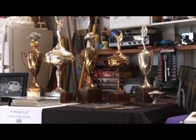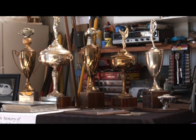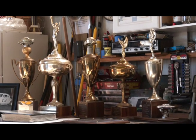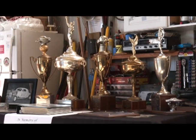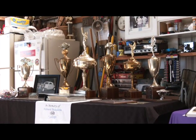And I'm sure he's looking down and very proud of Tony Jr. for all he has done for him. And he's just a great racer. And we're glad that we got to know him and Jr. too. Two great people.